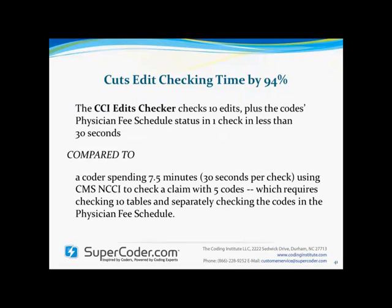It has been found that code editing time is reduced by 94% because CCI Edit Checker checks 10 edits plus the codes and the physician fee schedule status in one check in less than 30 seconds, compared to a coder spending 7.5 minutes, 30 seconds per click, using a CMS CCI to check a claim with 5 codes, which requires checking 10 tables and separately checking the codes in the physician fee schedules.